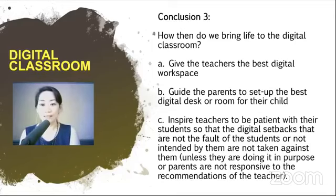Okay. Letter B, guide the parents to set up the best digital desk or room for their child. Like I said, having your own little corner for a child where the child can work on schoolwork, or maybe kahit hindi schoolwork, mag-drawing siya, kung mahilig siya mag-drawing, or mag-paint, or mag-design, or mag-play siya ng Lego. Then, kumbaga, merong little nook or little table na yun talaga for the kid. And that really helps them focus on whatever they're working on. Maybe schoolwork, or wala, gagawa lang siya ng drawing for you.